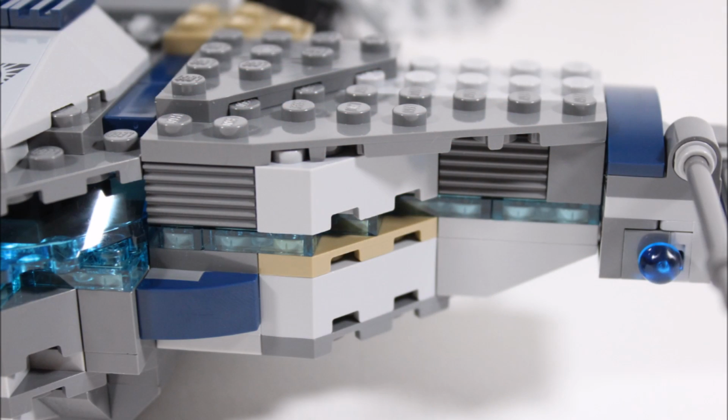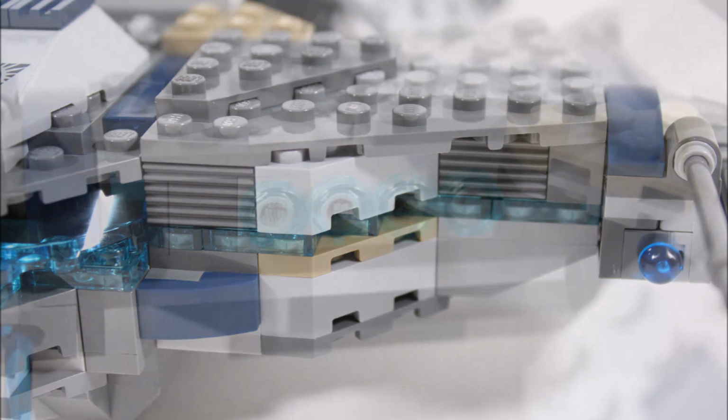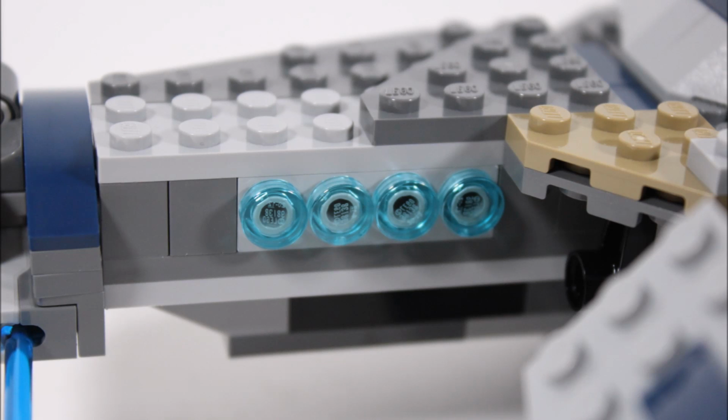And on either side of the cockpit the wings are the same, and they are a sturdy brick construction with trans light blue in between, and behind each wing are 4 trans light blue studs that could be extra boosters, and we like all the extra blue colouring.